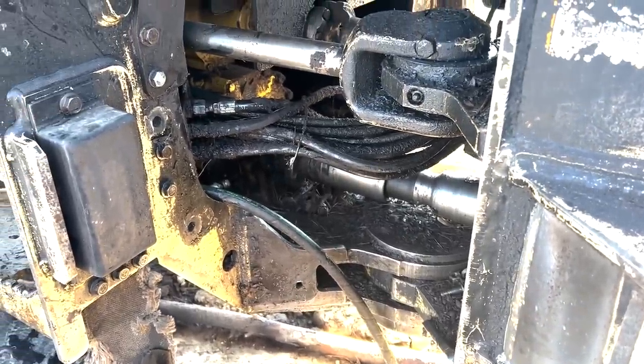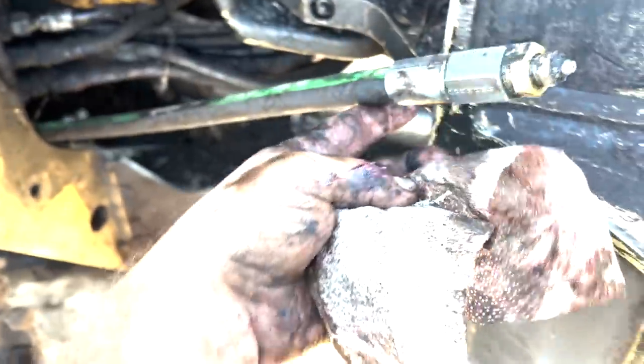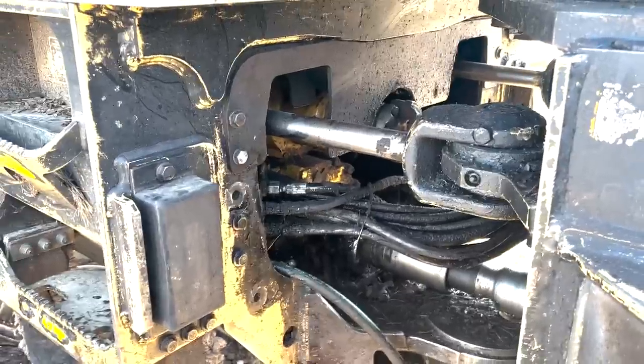That took about 45 minutes at least. But we got that hooked up. He's going to get an air grease gun, and we're going to see if we can't get these brakes pumped off. But that was a challenge right there.